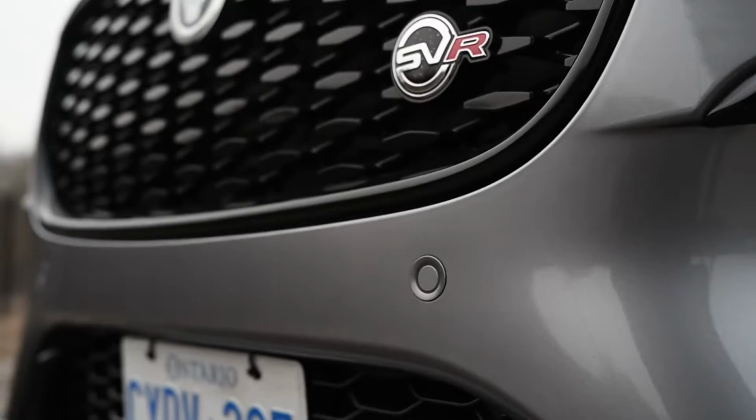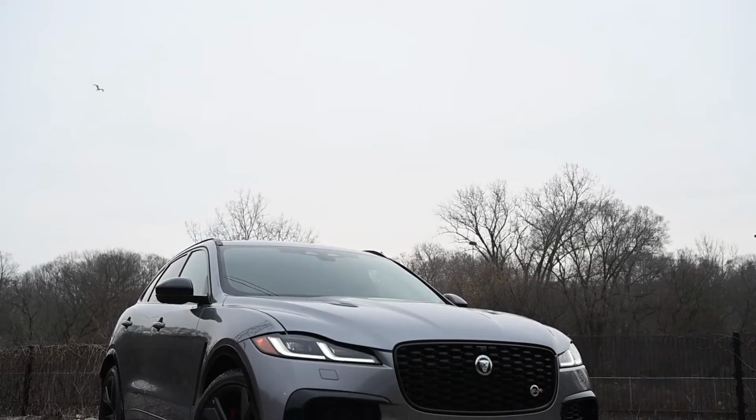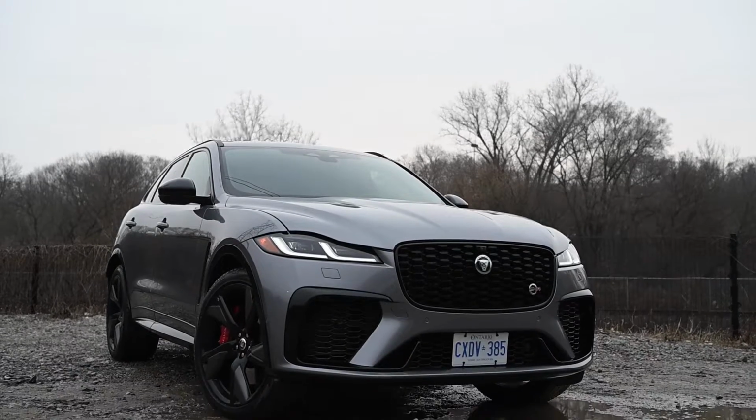So then, you've got your straight line party trick, you've got a little bit of playfulness if the conditions are right. How does this feel as an actual sporting purchase though? Well, this SVR has some really impressive competition. Held against the F-Type, I'd actually say this is Jaguar's winner. Compare it though to something from BMW and it gets a little trickier.